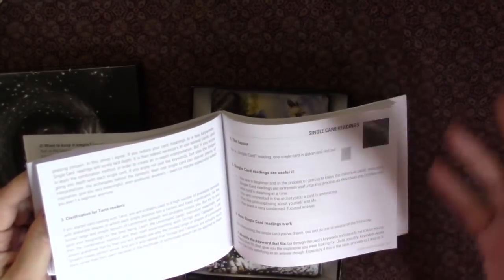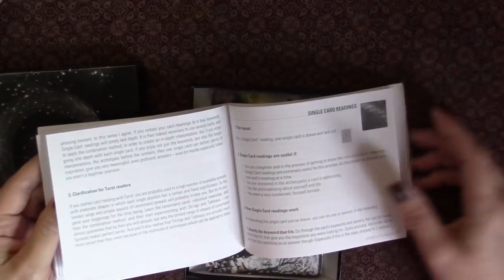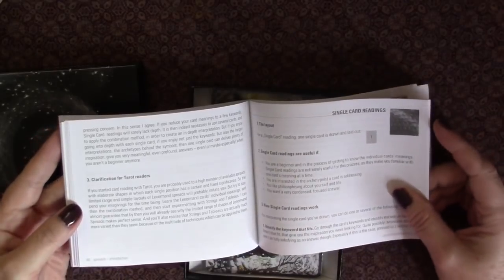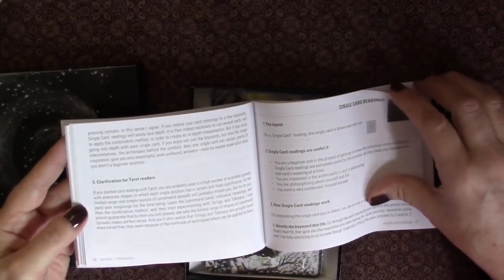But I do sometimes read them. When I'm reading a 9 card, I do look at the top single card of the upper left, and I do look at that as sort of an overall theme. So it's not that I never use it, but on a general pulling of cards, I'm not just going to draw a single card.